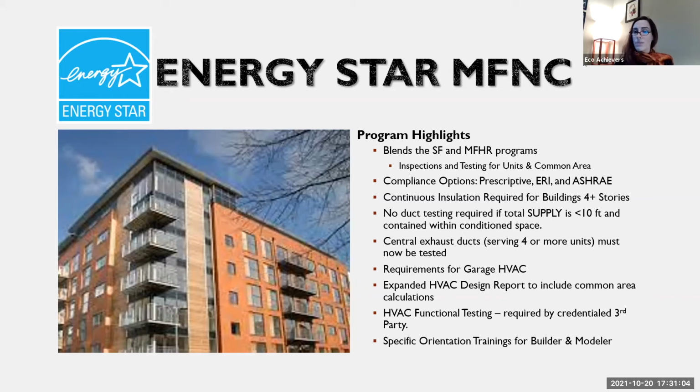You also have the option to do prescriptive compliance, and all of the criteria is listed within the checklist requirements. And then there's also an ASHRAE path. So you'll do whole building energy modeling. As part of the ASHRAE path, your modeler is also going to fill out a performance calculator workbook. And then there's also the multifamily workbook.